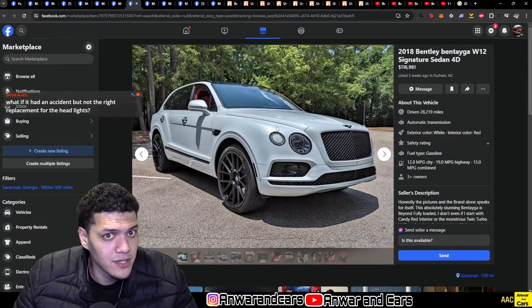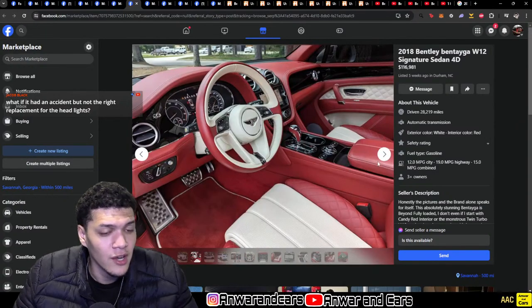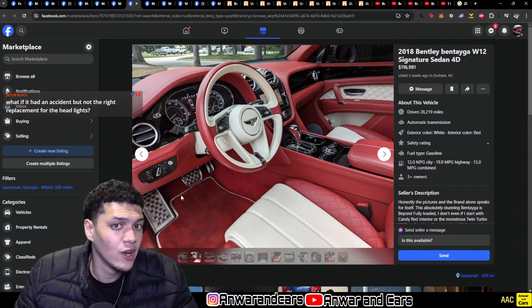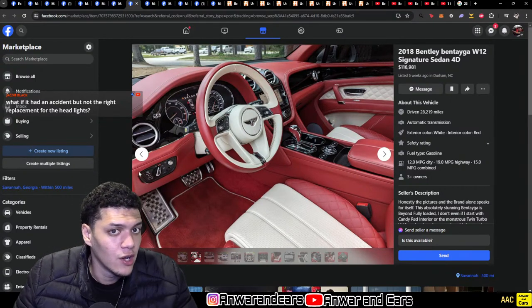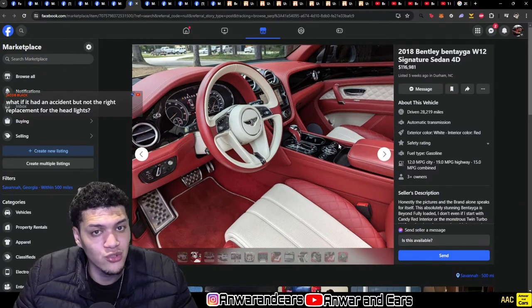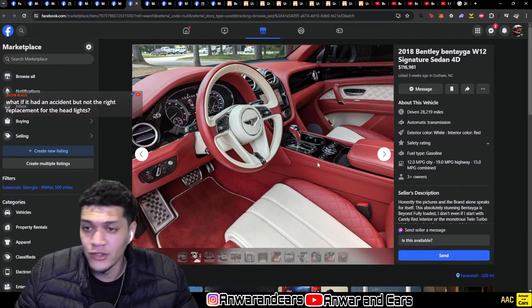Does it have the mirror caps? It does not have the mirror caps. So a black edition car. Interior is pretty interesting. We have a white and red two-tone interior. We can see here it has the touring package because it has night vision. We can also see here it has a city package because it has the park assist. We can also see here that it has the all-terrain specification because it has all the options down here.